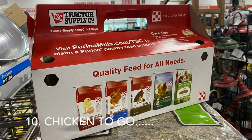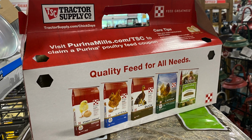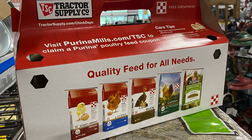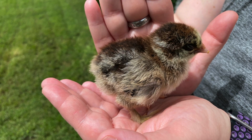And finally, take your babies home. They come in their own box, so if you're worried about how to transport them in your car to your house, they should be fine in this box, as long as it's not a long car ride, and if it is, then you might need to bring a heating pad or something to keep them warm.